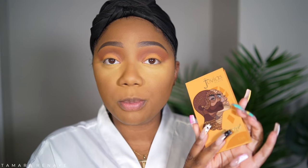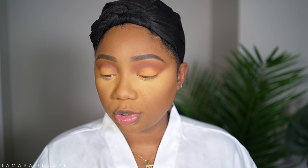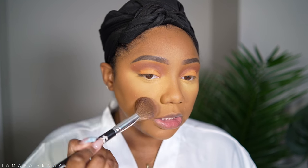So I'm going in with my Juvia's Place bronzer. This is the tan one. And I'm going to go in with this darker shade right here in the palette. And I'm going in with another Japanese brush. This is 961. And I'm just going to apply that on my cheeks.